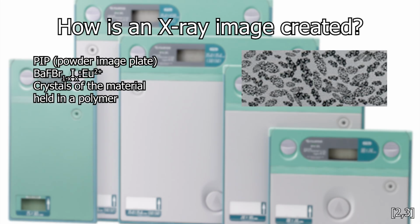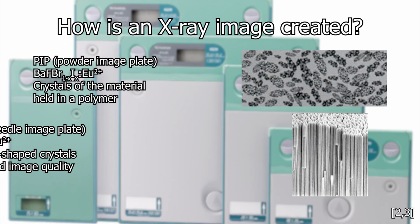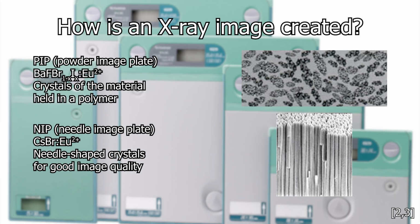In any case, this powder is held in a binder and is randomly distributed in larger and smaller grains. I'm assuming that this might be outdated, but please teach me better. There are also NIPs, i.e. needle image plates. These consist of finely arranged needles of doped cesium bromide. This doping is now very important because the rare earths, such as europium in most cases, can be excited by X-rays and their electrons can be put into a very high energy state.